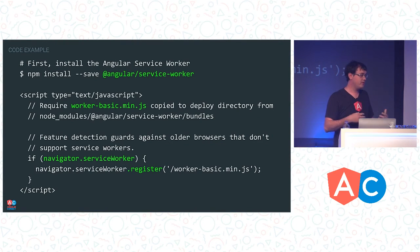So how do we do this? There's a few different ways. You could write your own service worker. You could go find one of many pre-published implementations. Ours is one of them. We have a service worker with the mobile toolkit. It's designed to integrate into Angular. You can install it with npm at angular/service worker. You install it, you copy the script from the bundles directory into your deployment directory, and now you have a service worker. All you have to do is install it in your HTML.